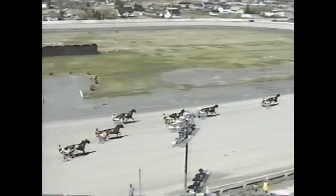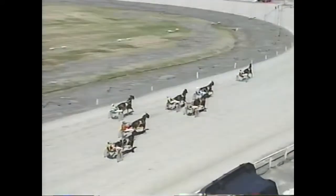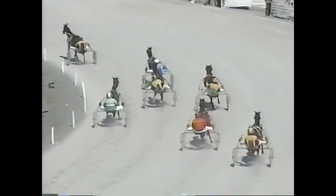Stunning Scooter, Abe's Prince, Miss Tahoe, West Pointer, Cocan Robin, Let's Go Home, and TK Smoothie. Time for the mile, 2:06 and one.